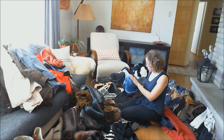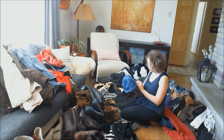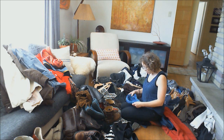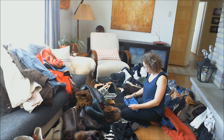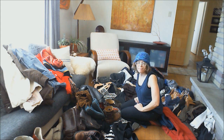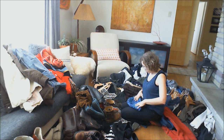This one, it's one of those things I feel kind of guilty about. My mother made this for me, I believe. So it sort of doesn't feel right to give it away. Let me see. How do I really feel about this hat? It's going to be a no.